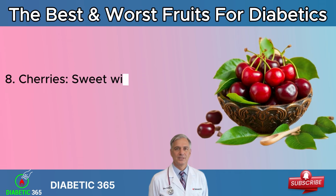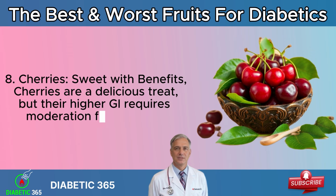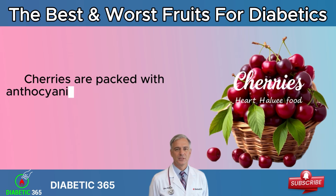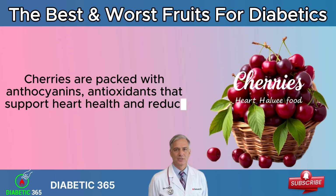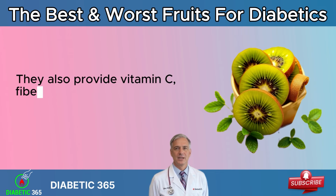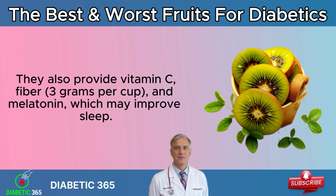8. Cherries, sweet with benefits. Cherries are a delicious treat, but their higher GI requires moderation for diabetes. Cherries are packed with anthocyanins, antioxidants that support heart health and reduce inflammation. They also provide vitamin C, fiber, 3 grams per cup, and melatonin, which may improve sleep.